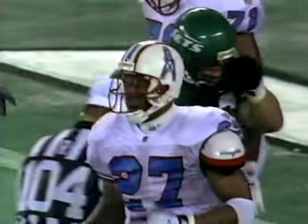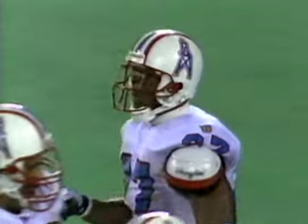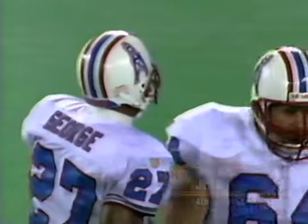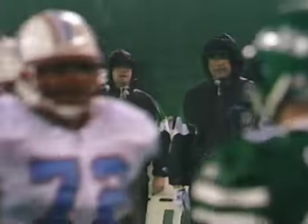The Oilers are up 21-10. They, of course, would like to make that 28-10. So they've got a little breathing room here in the fourth quarter. You know, when he's out in the open field, this guy reminds me a little bit of Marcus Allen, in that you watch him run and he looks kind of upright, and you say, well, guys, why don't they get good shots on him? They know how to move their bodies so you don't get the good shots.